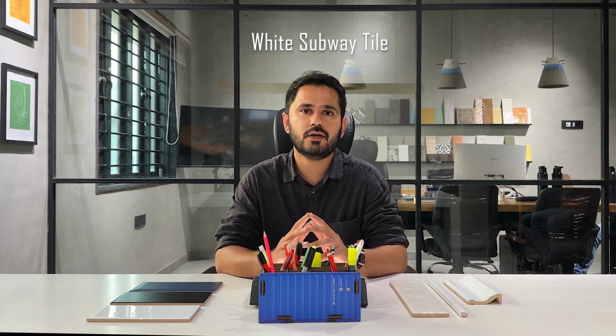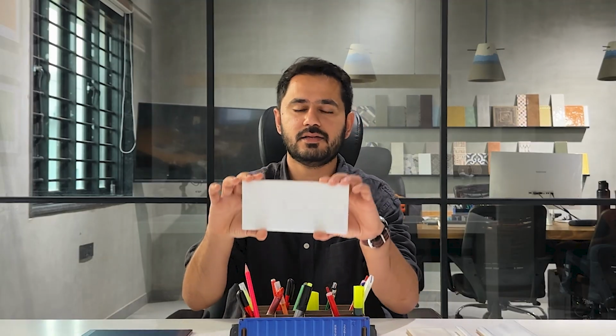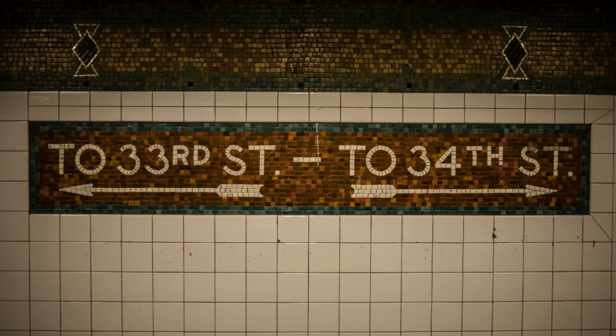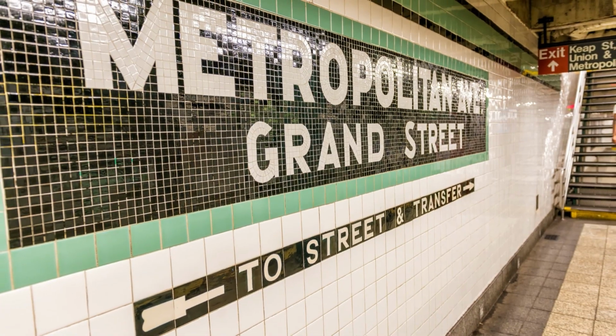The first point on our list is the white tile. The white tile has been the classic one. It can give you the classic look of the subway tile, which was used in the subway and metro stations all around the world. It is popular in London, in the Paris metro, in the subway in New York City, and basically almost all train stations. Why it was used in those stations is important to know. It was used because of the hygiene and the look it gives.